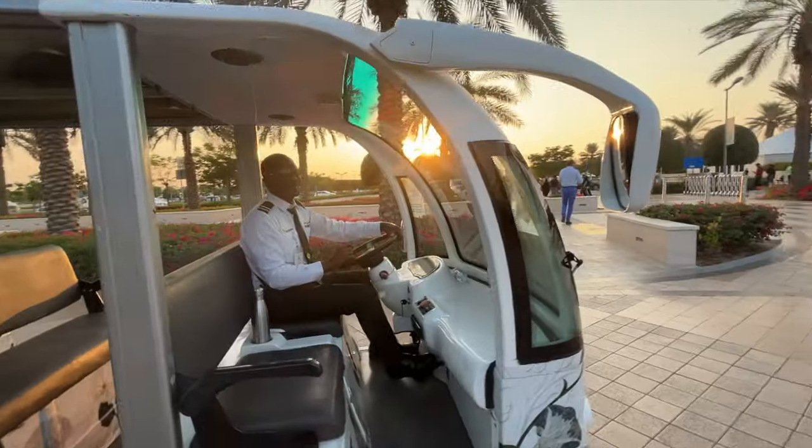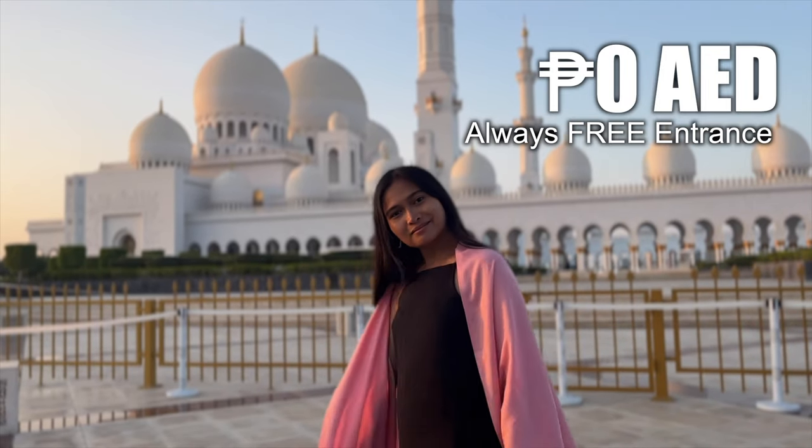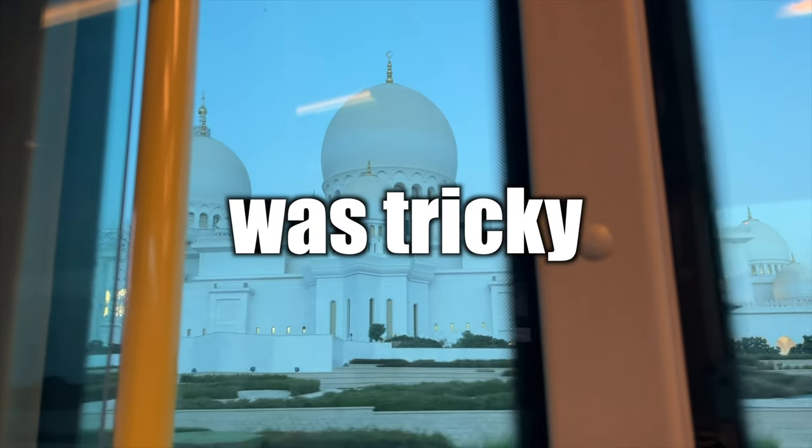Although we weren't able to get the whole Grand Mosque experience, we were just happy to see it in person, even just from the outside. So after a bit of footage, we hopped back onto bus 94 to take us back to the Abu Dhabi bus station. But getting home was tricky.